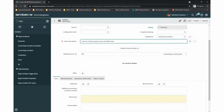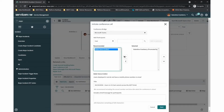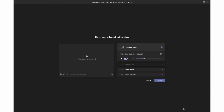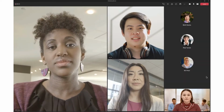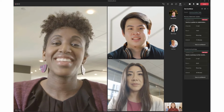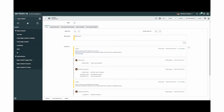When a major incident gets logged in my ServiceNow app, I can create a conference bridge right from ServiceNow. This will nudge the participants I added to join the bridge. Once in the meeting, I can use the ServiceNow meeting app to view and collaborate on the incident details. And once done, my ServiceNow dashboard gets automatically updated with participants, recording, and all the relevant information from the meeting.